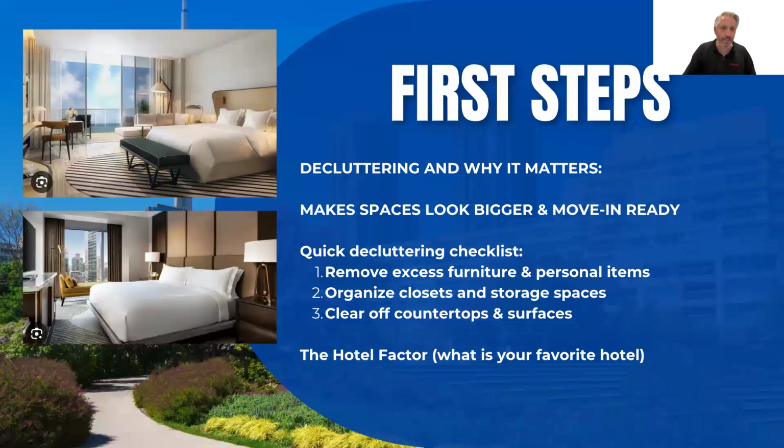So number one on the list, and the biggest return on an investment of time and money, because we have both that we're investing when we're getting ready to move, is decluttering. If you do nothing else, that is the number one thing to make sure that you do.